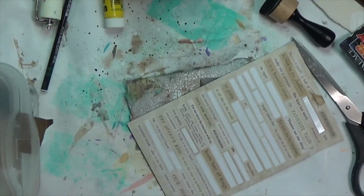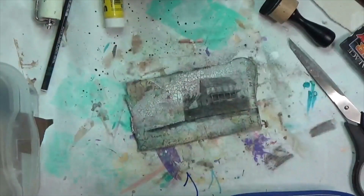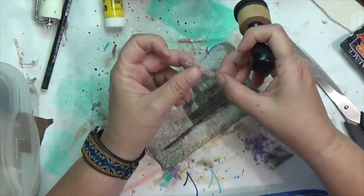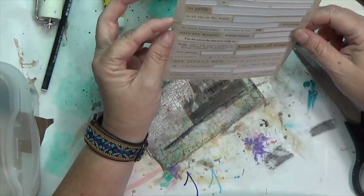So I need a sentiment, and I pulled out these Tim Holtz clippings and almost immediately saw one that says "our house," and it was "our house." with a period. And in a minute I'm going to cut off the period because I didn't like it. There was something about why is that a full sentence?